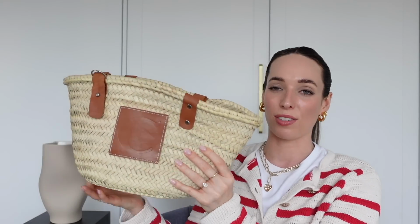It obviously doesn't have the Loewe logos or anything on it, but it does have this little leather square here, and they can actually emboss your initial on it if you like. So if you look here, you can kind of see a little C detail embossed, but it's quite faint, so to be honest you can't really notice it.